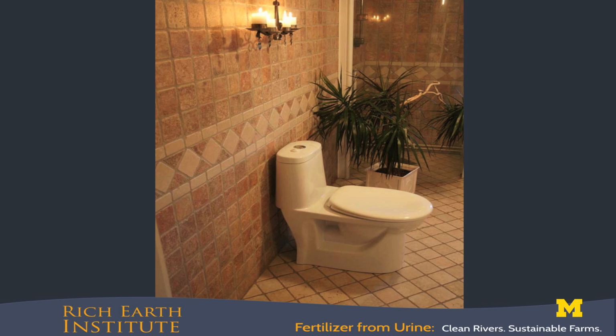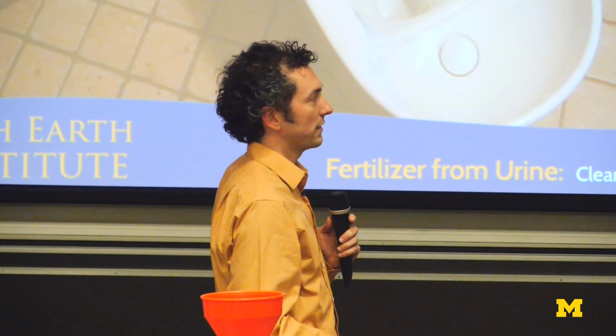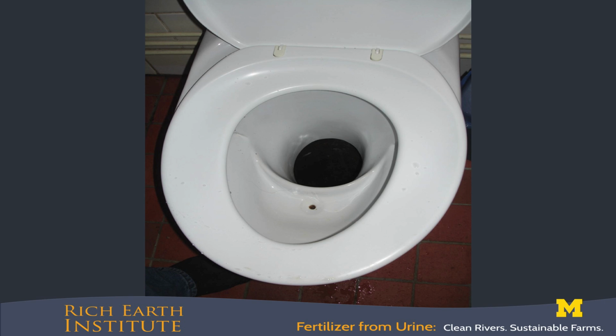And then there are these urine diverting flush toilets, which are also a very short leap from what people are used to. It's a porcelain toilet. It flushes in the back, but in the front it has a urine collection basin that drains through a separate drain to a collection container. These are available in Europe. They're set up for the European standards, so it is a little bit awkward to retrofit them in the US, but they're a largely familiar system, even though you can see that it's a little bit different.